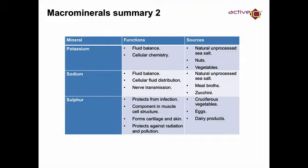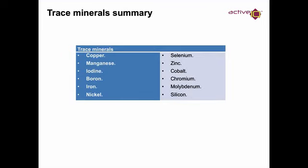Sulfur helps us protect from infection, make sure our cells are formed in the right way, helps to form cartilage and skin, and also protects against radiation and pollution of the body. It comes from cruciferous vegetables. Cruciferous vegetables are things like sprouts, cauliflower, broccoli, those sort of vegetables. Eggs and dairy products.